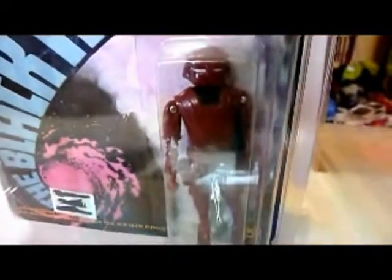Okay, so that's your Black Hole figure, 1979-80, Disney, Mego, and there's the Sentry. That's pretty cool. So, there you are, not Star Wars, Black Hole.